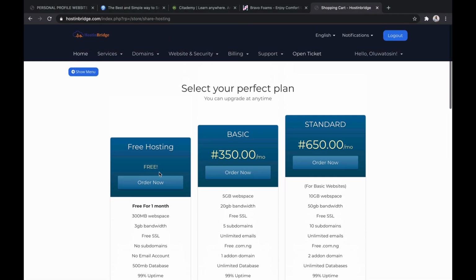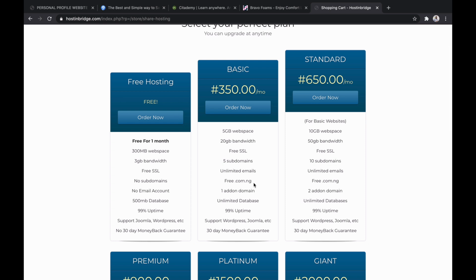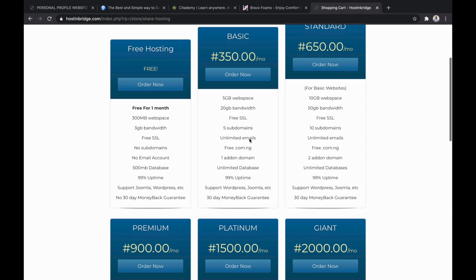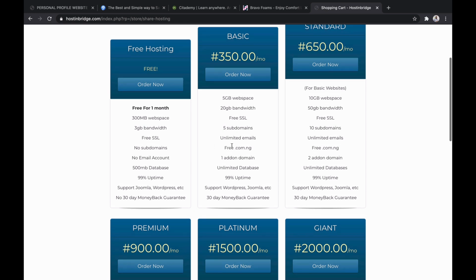Maybe when you come, there might not be free hosting. It might be you are paying 350. So I want to do the basic. This basic actually comes with a free .com.ng, so most likely I'm not going to be paying for the .com.ng domain that I register. I suggest you guys do this: 350 naira per month, 99% uptime, unlimited database. This one actually has a whole lot of advantages.